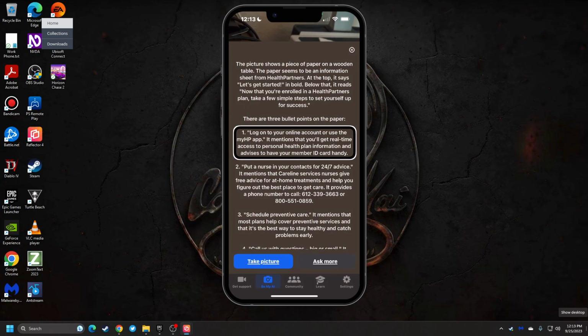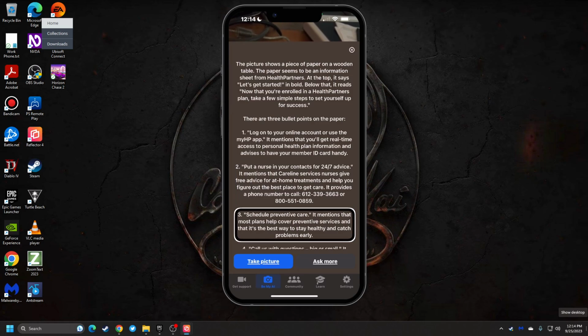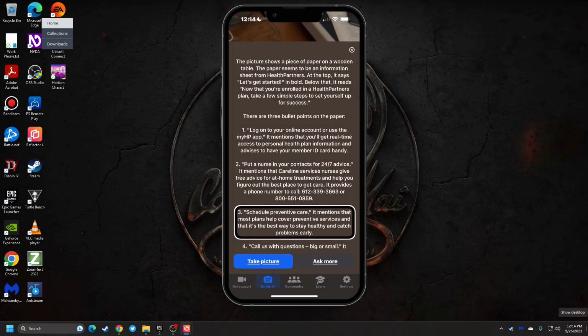1. Log on to your online account or use the MyHP app. It mentions that you'll get real-time access to personal health plan information and advises to have your member ID card handy. 2. Put a nurse in your contacts for 24/7 advice. It mentions that Careline Services nurses give free advice for at-home treatments. 3. Schedule preventive care. It mentions that most plans help cover preventive services. Page 1 of 2. So it is kind of a summary. It's like you're asking a sighted friend what something contained, like what you're taking a picture of.